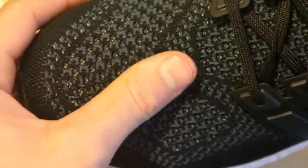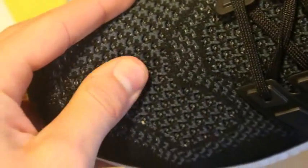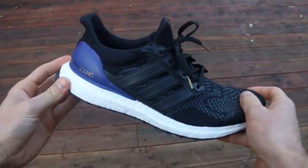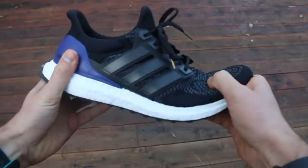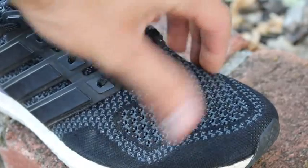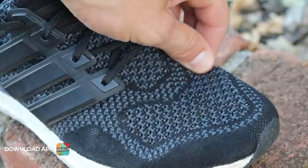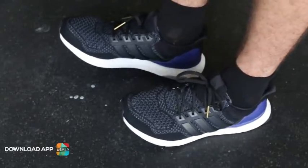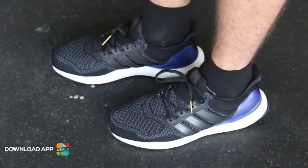Now they do have something that you're absolutely going to love, and that is the Primeknit upper. It makes these shoes so comfortable. Of all the shoes out there, you try these ones on and you say, oh my God, these are the most comfortable things I've ever tried on. That's because of this Primeknit upper. It's a 4-way stretch material. It's very breathable and flexible, and it's just one of those things that you have to try out. You have to experience the Primeknit upper.